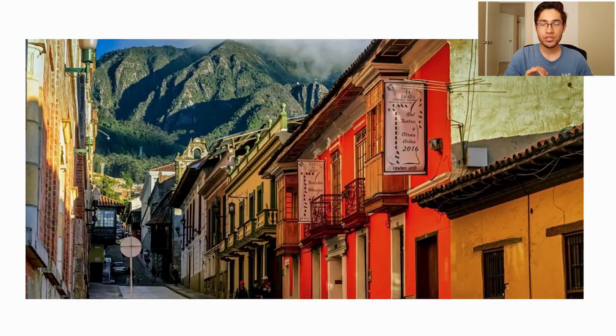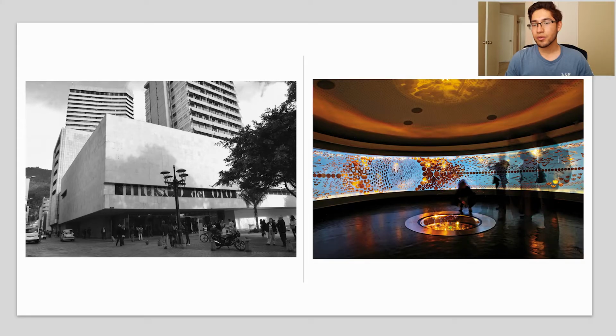This next picture shows the neighborhood of La Candelaria, where I used to live, I think, until the age of 7. Back there you can see the mountain of Monserrate. I used to live very close to that mountain. This picture shows the overall design of the neighborhood, which is colonial, dating back to colonial times. And not very far from it, that's what I like about Bogota. Everything is close to each other. You can walk to whatever location within 10 to 15 minutes.